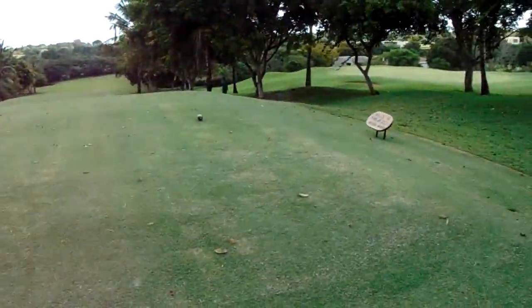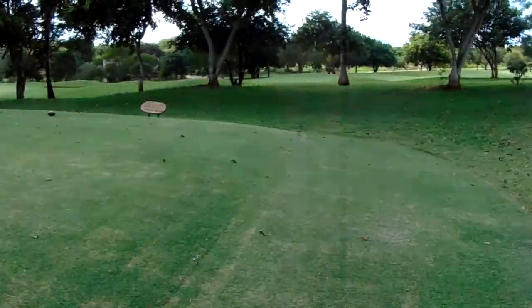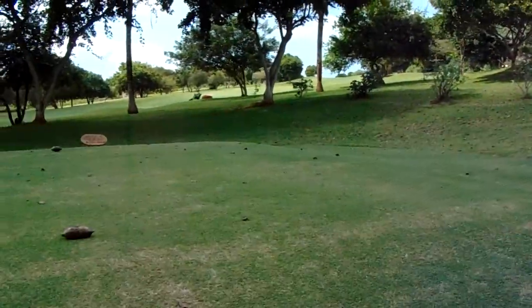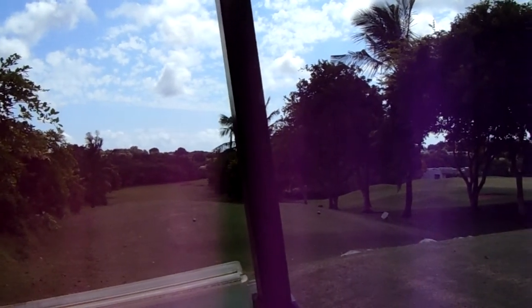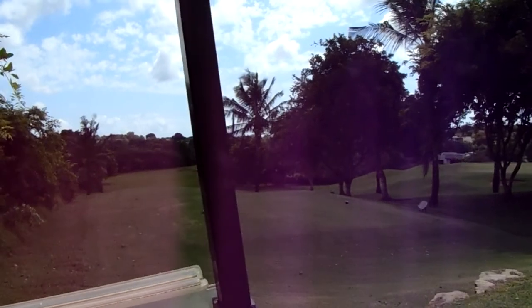So this is another tee. This is a signature hole, stroke index one, one of the most difficult holes. This is hole number 16. Number 16. Yes, hole number 16, described as a signature hole. So that means it certainly must be very tricky, very challenging to play.